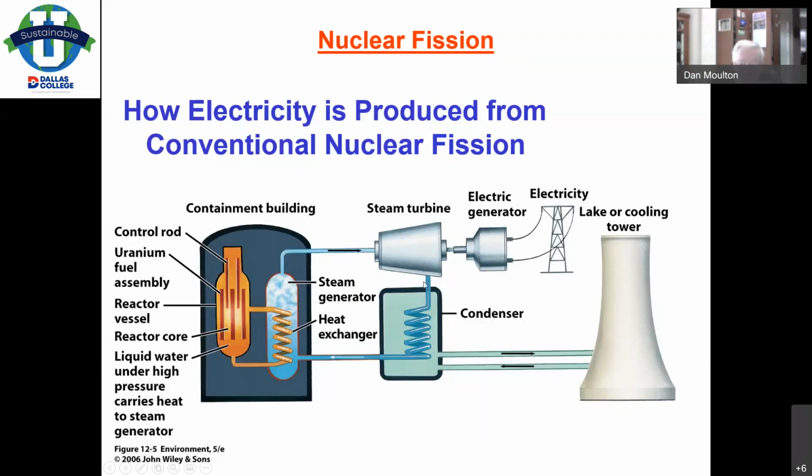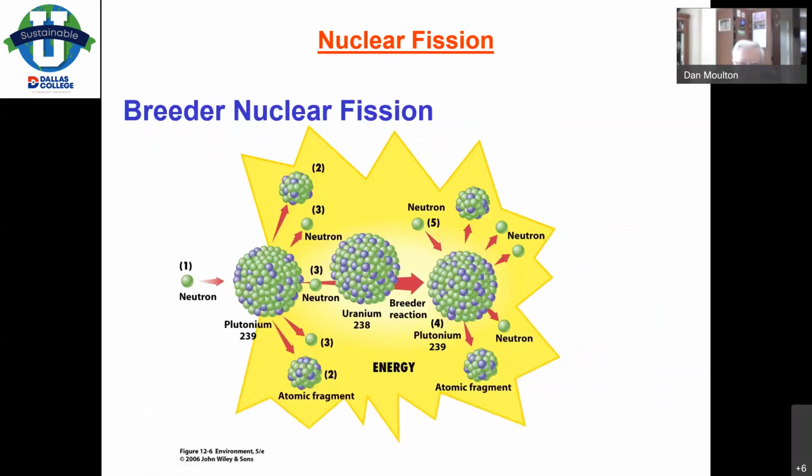Now, this hot water can come back through a condenser and come back to the heat exchanger to go around like this. Or if you need more cooling, the water will go to a cooling tower or some natural body of water, which means you'll have to pump more water. Sometimes the heat is so excessive that you need to cool it down before you can put it back into the heat exchanger. So it looks simple, doesn't it? We're not going to talk about breeder nuclear fission.